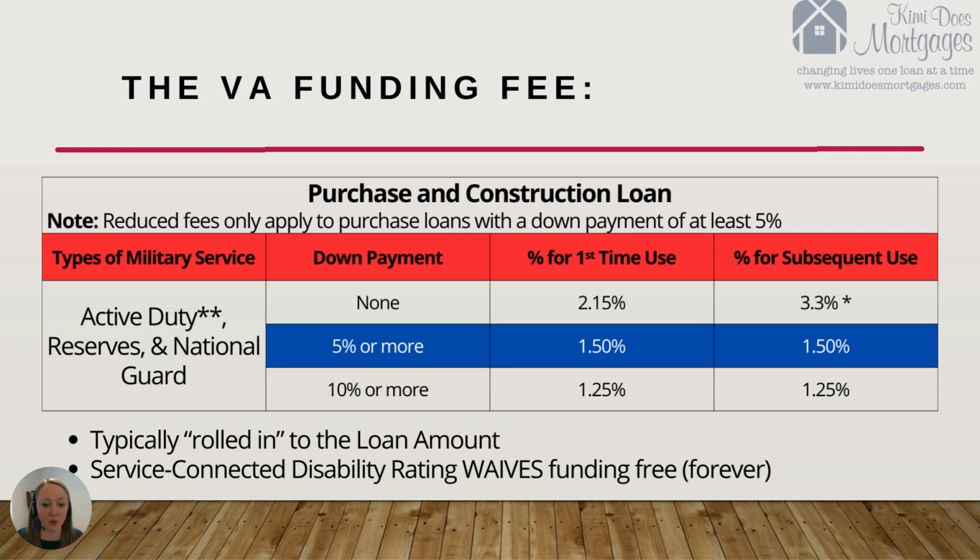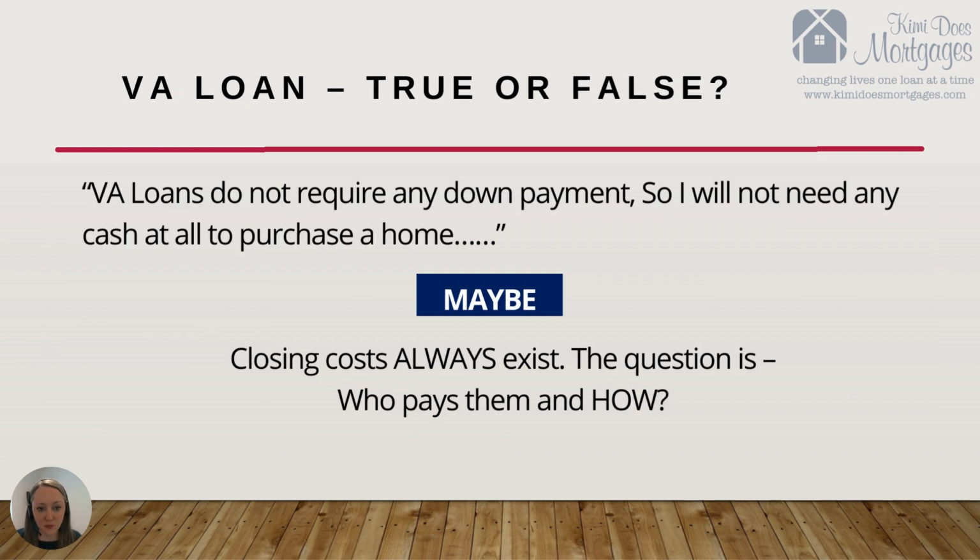Now, that fee is typically rolled into the loan amount. That's not something that you have to pay out of pocket. So VA does allow for you to roll that in, which is pretty nice. Now, if there is any service-connected disability from the VA that's 10% or greater, usually the starting point is 10%, then that funding fee is completely waived. Then there's nothing paid to the VA for that.